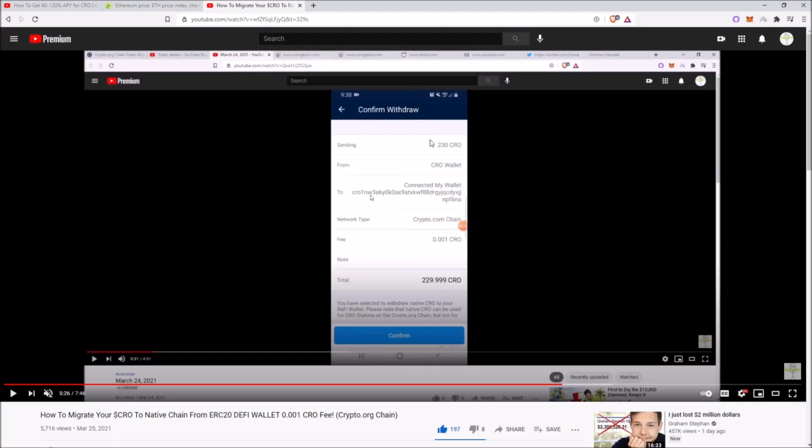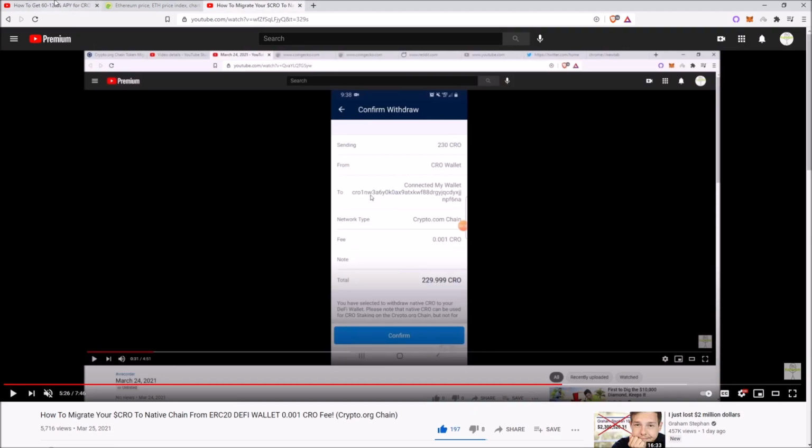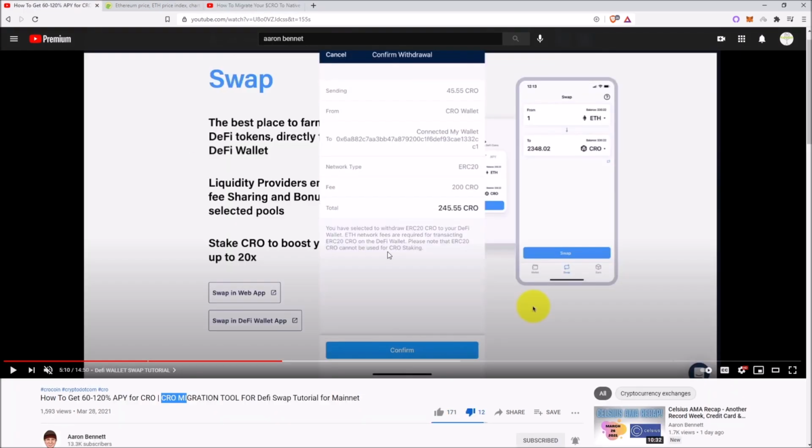Okay, so in my video, I send 230 CRO from the CRO wallet to, as we can see, an address that starts with CRO at the beginning. The network type is crypto.com chain, and the fee is 0.001. That is ERC20 CRO going to the DeFi wallet, automatically being migrated to the CRO chain for less than half a penny. So the way he's explaining it, it's going to cost you like 70 to 100 bucks. With the way I explained it, it's going to cost you less than half a penny, and it's way easier, because he's explaining using the DeFi migration tool, which you do not have to use unless you already had ERC20 CRO in the DeFi wallet.